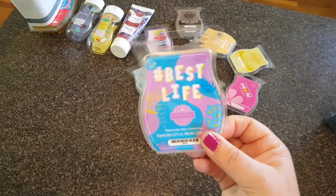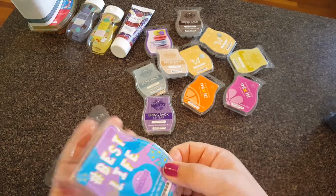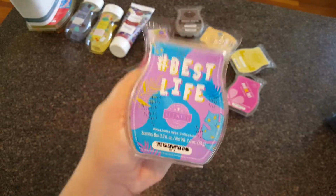And Best Life is actually in my Scentsy Club, and the reason why I warmed through this is because I was out of it, and then I got this in my Scentsy Club. Oh, Best Life. So good. I love it in the bedroom. I love it everywhere. Good in a bathroom, good in an office, everywhere.